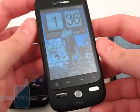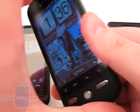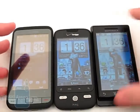Finally, the HTC Droid ERIS is closely matched for the novice smartphone user or for someone who wants ease of use and extra customizations.